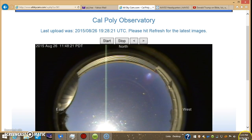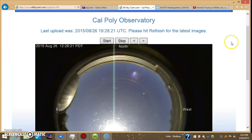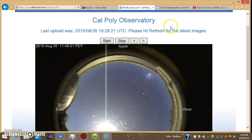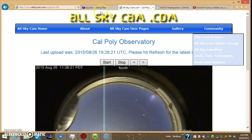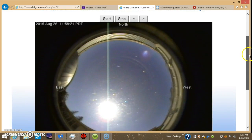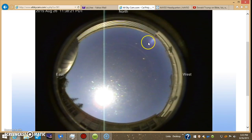Okay, it's 3:33 p.m. Eastern Daylight Time now. Pulled up another couple shots on the allskycam.com website. Here's Cal Poly, California, obviously.